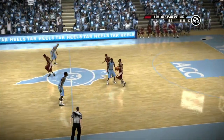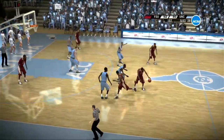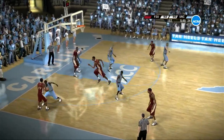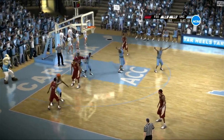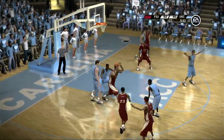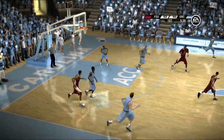Defense all over him here. High post flasher is open. He's got a nice shot fake. Gave it up. Good defensive stance there against the spin move. Well, the key is to beat him to the spot. The block shot usually creates momentum and opportunities.